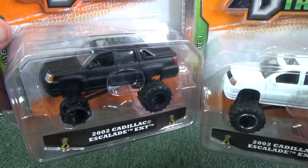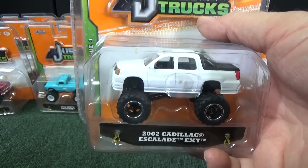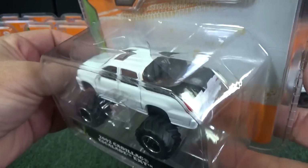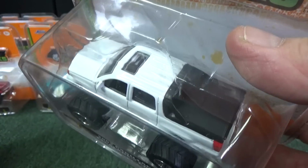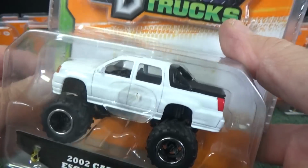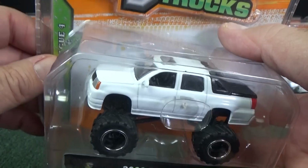The flat black was really nice for this. Here, this one is white. You have headlight details, brake lights. They colored the tonneau covers in the back. They painted them black. Still has the sunroof.